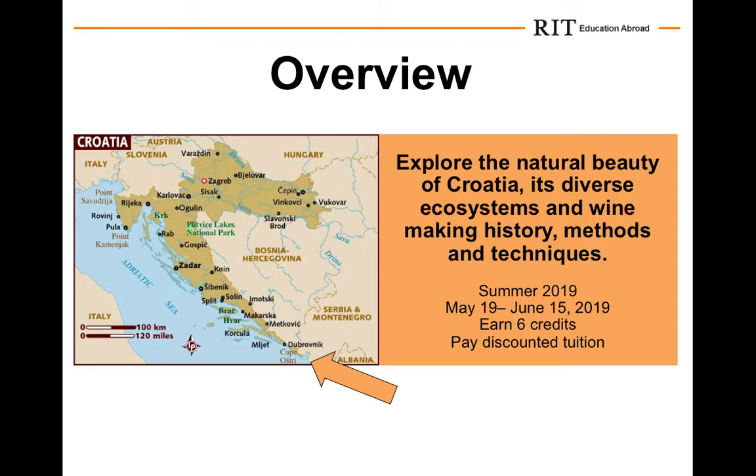Croatia is actually one of the most popular study abroad destinations for RIT students, and this is the second year that we're offering this program. And it's a great program if you're looking for a short-term option. It's only 4 weeks long and ends in mid-June, so you still have time to come back to the U.S. for some summer work, or even take some time to travel around Europe independently after the program ends.